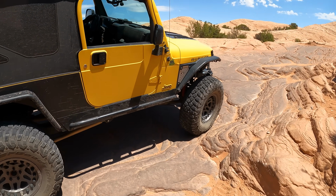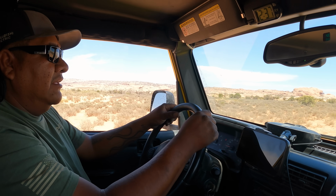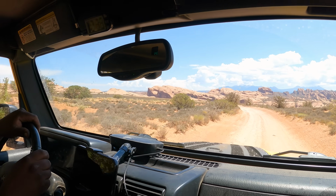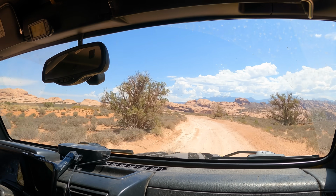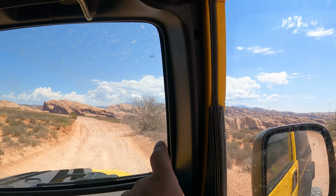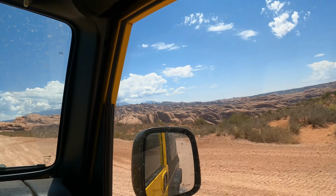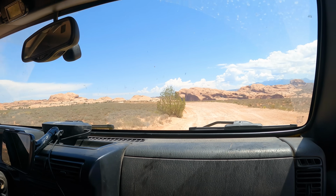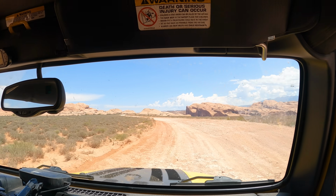Man, I'm really glad we fixed those rear shocks. Was it that bad? Oh, it was bottoming out really literally bad? Every bump it bottomed out. So these are juniper trees. Fun little side note about juniper trees. When the weather gets really bad, like this one right here is a perfect example, they will actually kill off certain branches to just keep a portion of the plant alive. It's a mode of self-preservation.